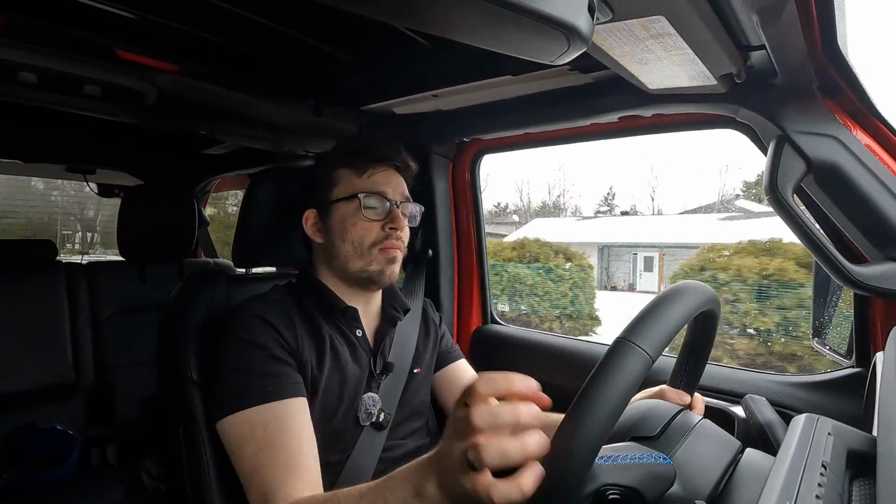It's just really good. One more thing I want to mention is that I have a regenerative braking system on board here. So I can let my foot off the gas, and it will not come to a complete stop. It'll come to a crawl, but it will put some power back into the battery.